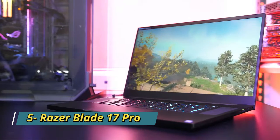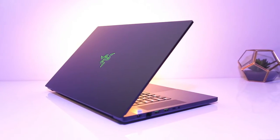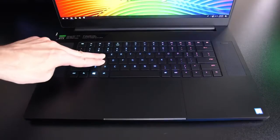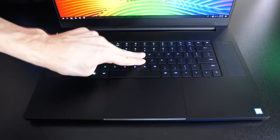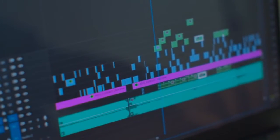Razer Blade 17 Pro. This laptop isn't budget-friendly, but if you want a Windows-based workstation without holdups, the Razer is difficult to beat. The Blade 17 Pro will gladly take on 4K video editing, 3D modeling and AAA gaming to accommodate taxing workloads.